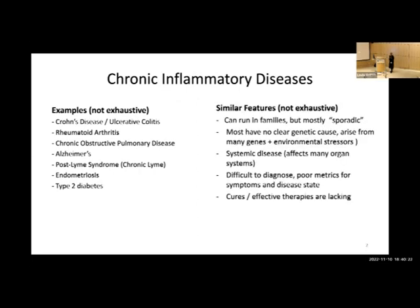So what do these have in common? Many similar features. They can run in families, so there can be genetic linkage, but a lot of them are sporadic. So you could have no family history and get one of these. A lot of them have no clear genetic link, meaning it's not like sickle cell disease or cystic fibrosis where there's a gene. There's many, many genes or loci that have been discovered, and they're probably all interacting with environmental stressors to give rise to the symptoms in the patient.